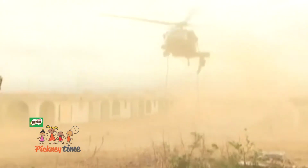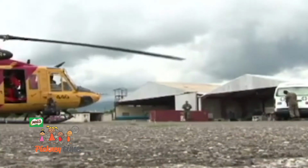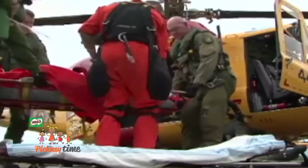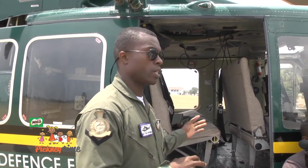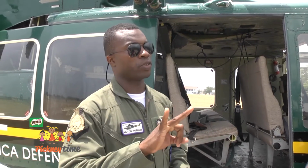All right? That can be done in 2 ways. We do it either in the mountains or out by sea. So that is one of our missions. Another part of our daily routine includes taking patients from one hospital to another. The Bell 412 is capable of taking 6 patients. So what we do is remove the seats and put in the stretchers, 3 on each side. So that is 2 parts of our daily mission.